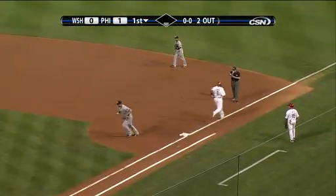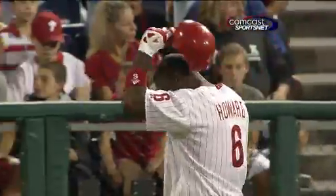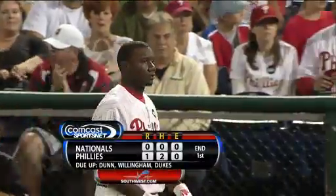And Zimmerman, who used to be a shortstop, turns that like a shortstop. And the inning is over. 4-5-3 on the putout of the double play. Phil settled for 1. We go to the second.